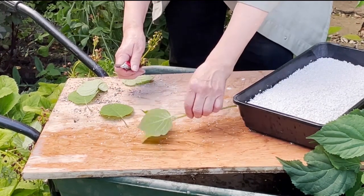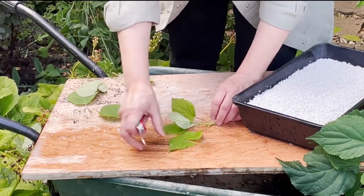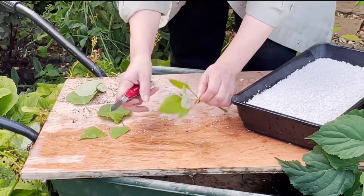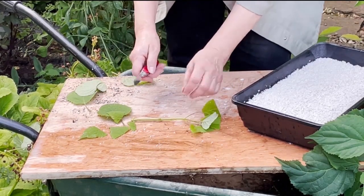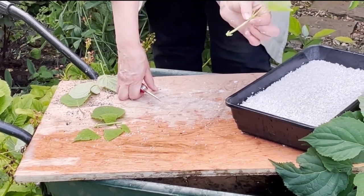Now what I'm going to do is cut in half these top leaves. There's just too much on there. So I'm just going to basically cut them in half like that. And then I'm going to cut just below the leaf node again. And that is my cutting.